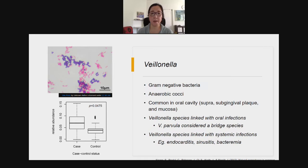What do we know about Veillonella? It is very common in the oral cavity, actually throughout our alimentary tract. It's found, we know, within the oral cavity on mucosa, but also on plaque, both above the gum surface and below the gum surface. And Veillonella species, while not known to be pathogenic, have been associated with periodontal infections and other oral infections like endodontic infections.